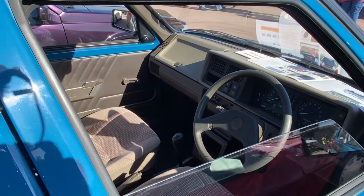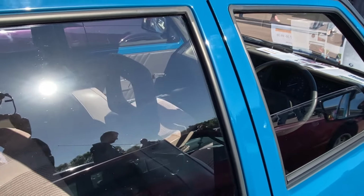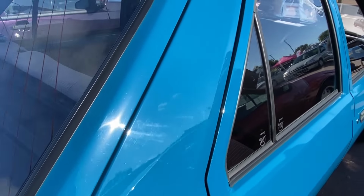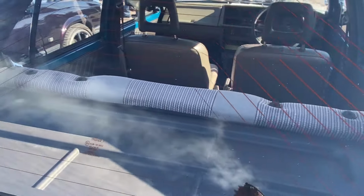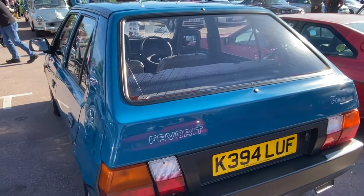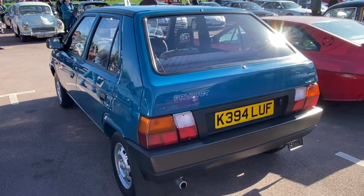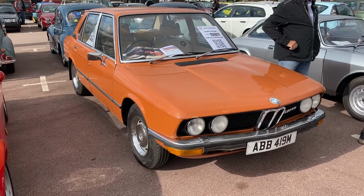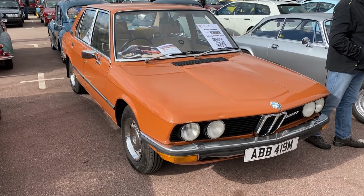Unusual to see one of those here today. I know there's a couple of other channels that have these cars, but this one is almost in showroom condition. I'd say it's a 93 by the look of it. Wow, another survivor. So this E12 BMW is already a YouTube star.